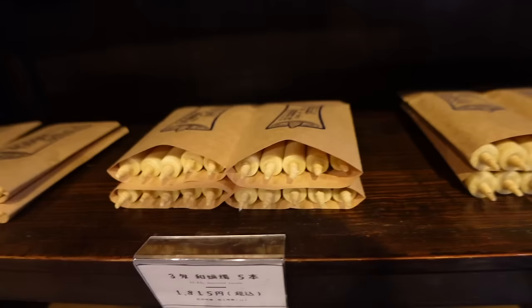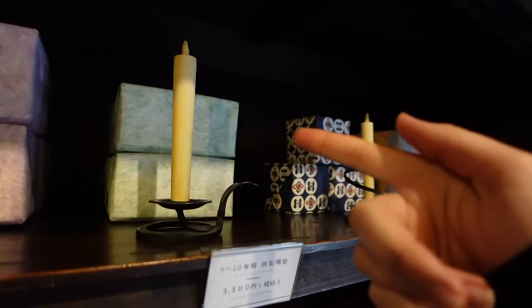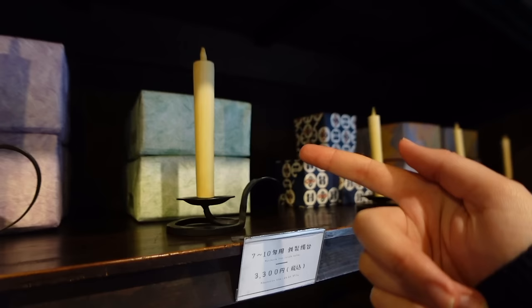Also, this is what traditional Japanese candles look like. I want to hold one of these and wear a nightgown and a cap and see who goes there. It's the perfect candle for that.